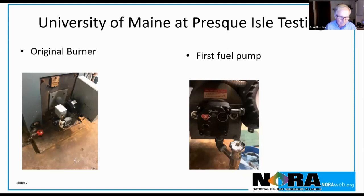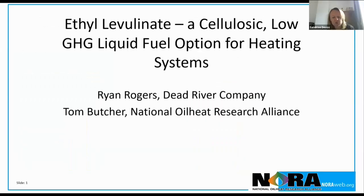Air pollutant emissions and the use of biofuels in boilers and furnaces. Ryan, for his side, started in mechanical construction, and for the past 6 years, he has been general manager for Dead River Company. He has managed retail fuel operations in Maine, and the cold climate over there provided plenty of opportunities to test EL. And I will now leave the floor to Tom, I think, who will start to explain what is EL.